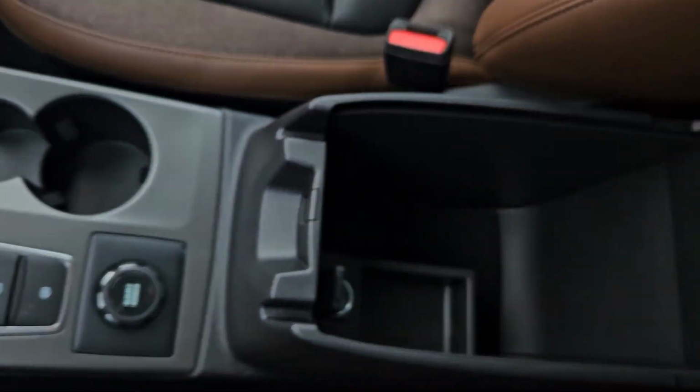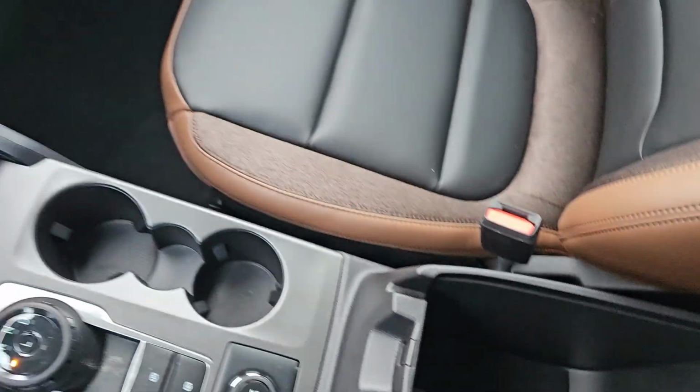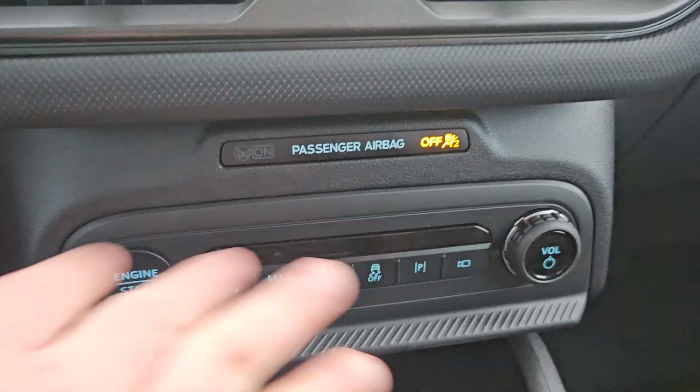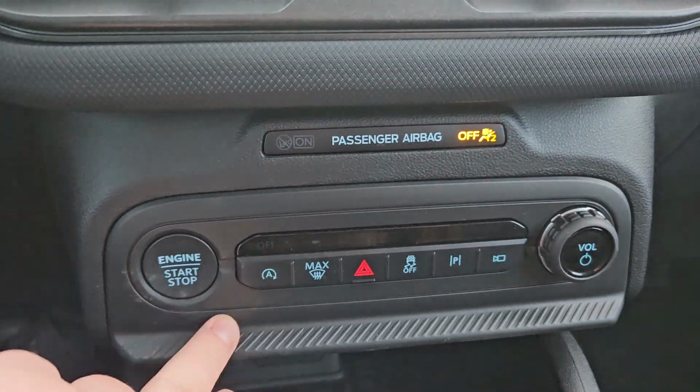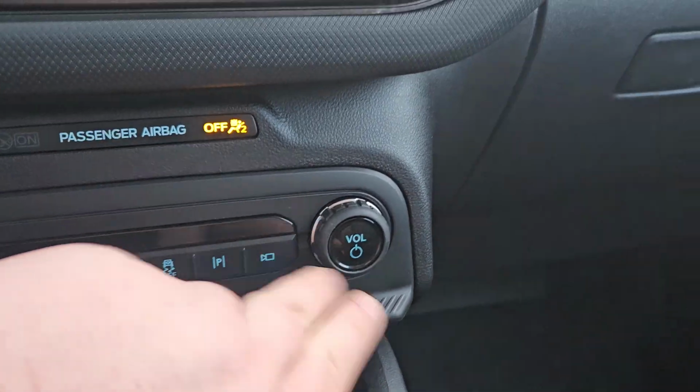Continue our look over here. Cup holders, the nice leather wrap center console with tons of storage. You even get a nice new storage tray down there with a 12-volt, USB and USB-C. Wireless charging pad. You got this nice new center to the vehicle, your engine start, auto stop, auto start, max temp, hazards, traction, park assist, and your 360 camera. You also get your volume down here.